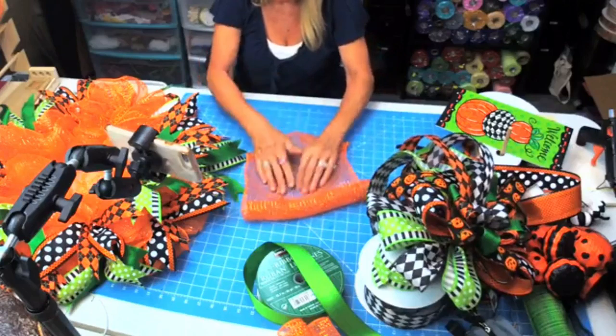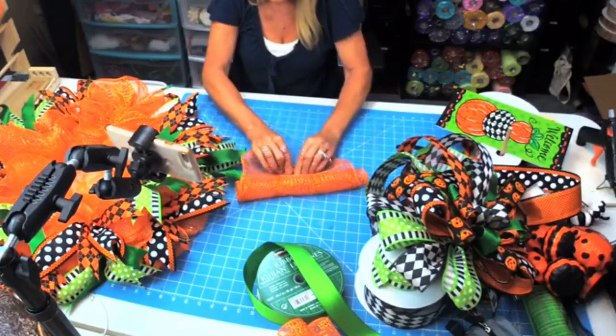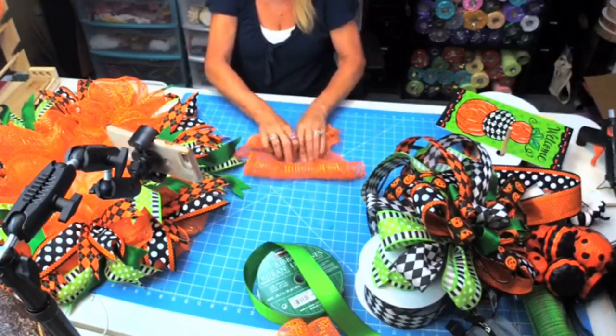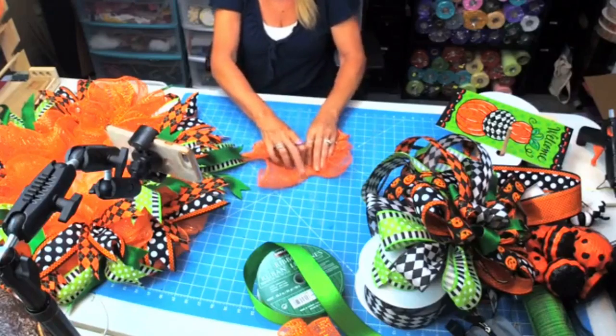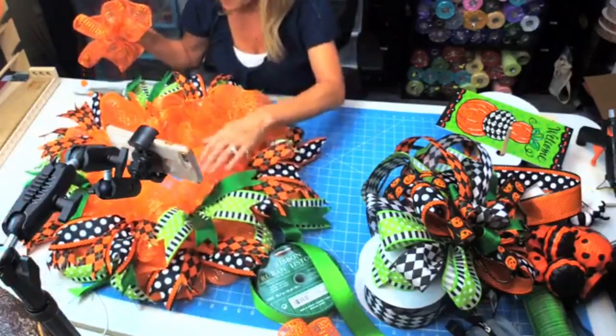Oh, really, Cheryl? Yep, the mesh is from Craft Outlet, and I bought it last year. I have a lot, like I said, I have a lot of stuff left from last season.